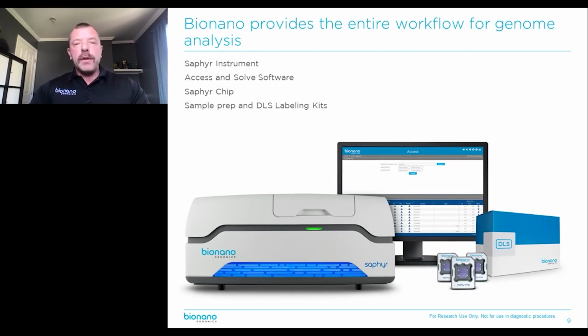So Bionano provides an entire workflow. We have the Saphyr instrument. We have the chips that linearize the DNA. We have consumables for DNA isolation and labeling, and I'll talk about that in a minute. And then we have our own software called Bionano Access to analyze that data.